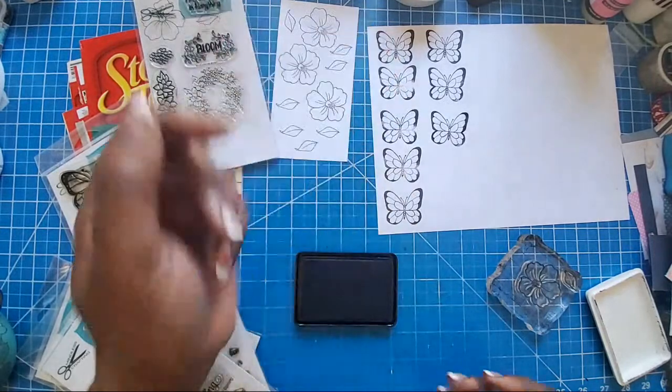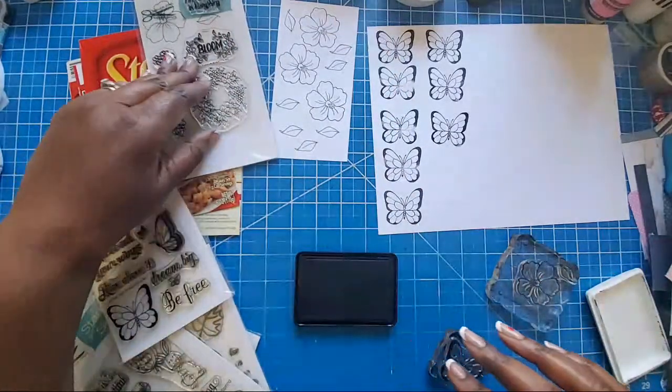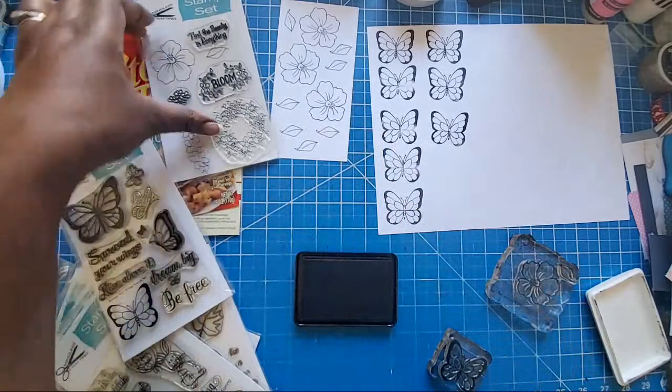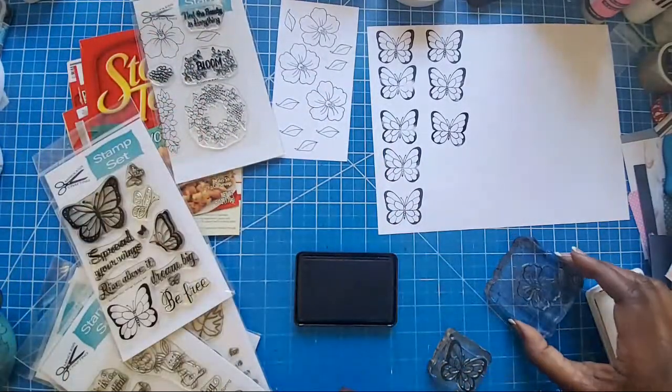I went overboard stamping out butterflies, but it's okay. And this stamp set, Beauty and Everything, is also available as a digital set.